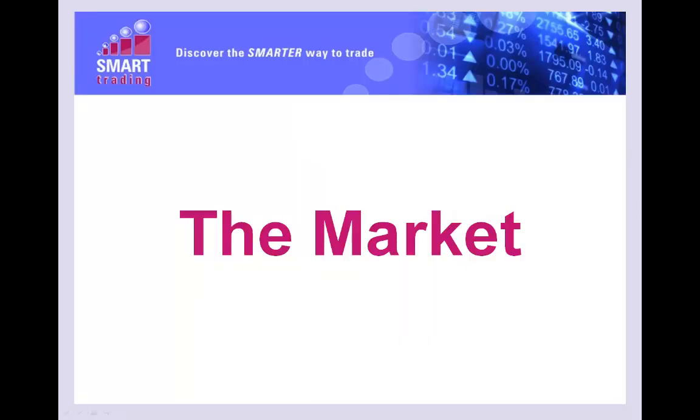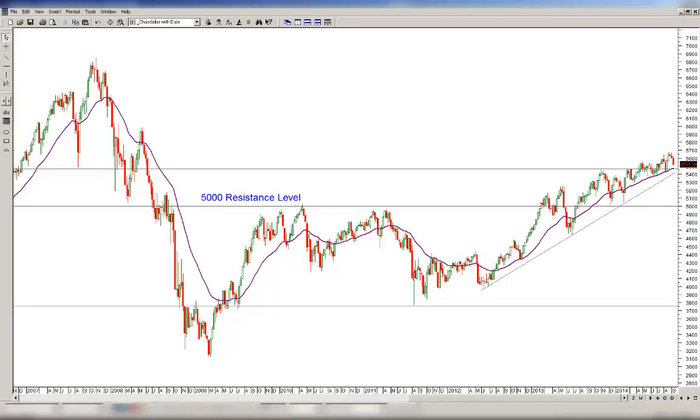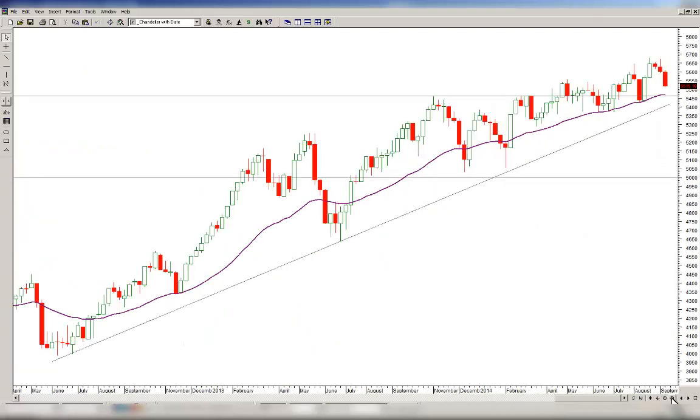So let's move on over to Metastock and see what's been happening in the market lately. On the screen here is a chart of the ASX 200. Now the ASX 200 has still been continuing its upward movement, and it did move beyond another resistance level going back a couple of months ago.